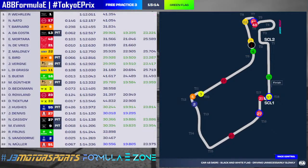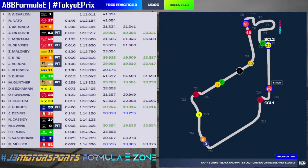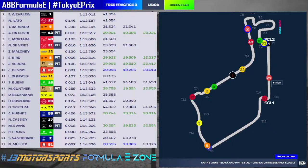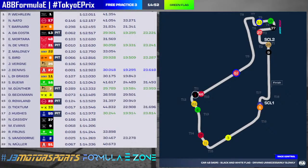Well, they always say form is temporary and class is permanent, so I'm sure they will be rising to the top once they've figured out what's going on. Either way, they're two drivers not where they want to be in the championship. Nick Cassidy down in 13th, Mitch Evans in 15th. I know we're at the halfway stage of the season now, but the championship challenge is pretty much done and dusted at this point, is it not? Well, they can still finish second, but with Oliver Rowland having that many points, I think it's going to be hugely challenging for anyone to catch him.